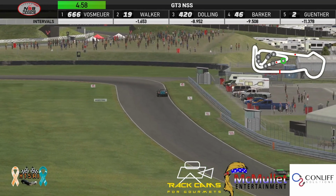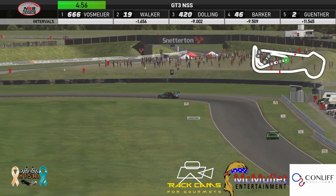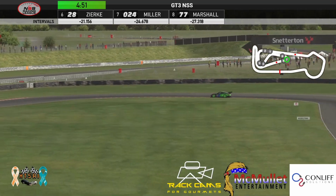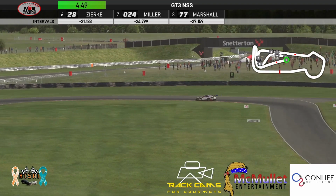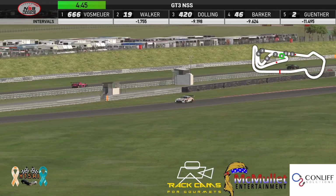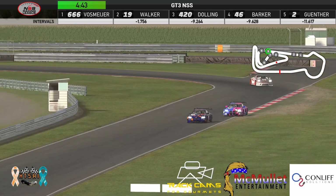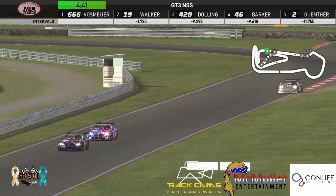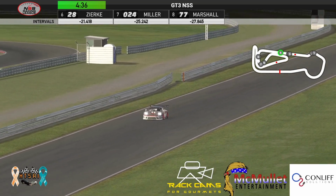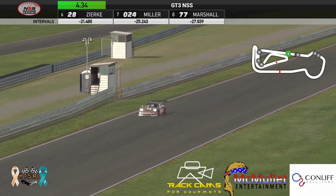Simon Zierk, who was marching forward earlier on, seems to have lost a little bit of ground. He is still back in sixth place. Jason Miller currently running in seventh, and Mike Marshall in eighth. Max Gunther is consistently gaining ground on Adam Barker and Mike Dolling.